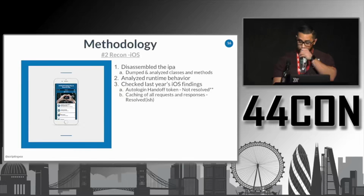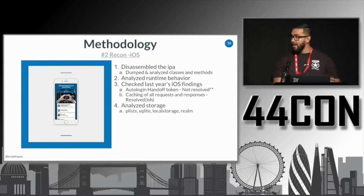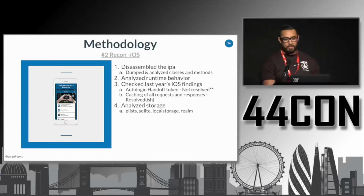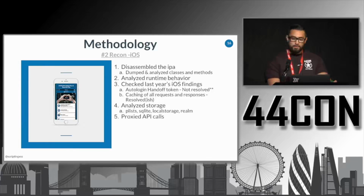They picked and chose what they were going to cache, but it still had sensitive data. So again, I'm going to analyze the storage on disk, whether that be plist files, SQLite databases, local storage files, and Realm databases. And then I went with the same approach, proxied all API calls from the mobile app.